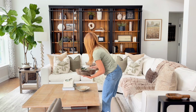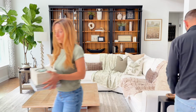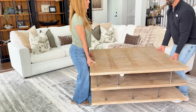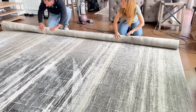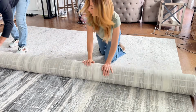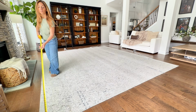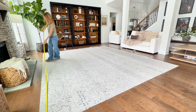So my husband and I got started deconstructing this space, getting everything ready so that we can remove the old rug and then roll out the new rug. And in case you're wondering, one of my very best friends just moved into a brand new home. She needs a rug exactly this size, and she has always been in love with this rug since we purchased it about 6 years ago. So I'm so happy to know that it's going to a good home. We delivered it to her right after we rolled it up.